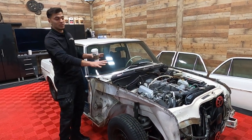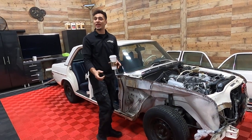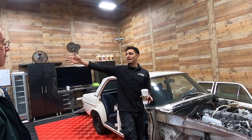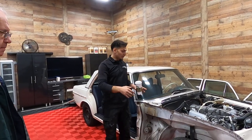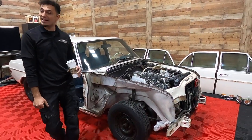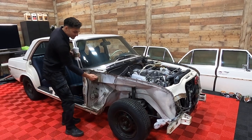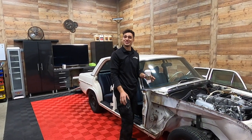It's unbelievable how clean this car is underneath. I deal with early 2000s cars where you're like, holy shit. And you look at something like this, and this is a '70s car, this old, and it's good. The way they built things back in the day was just serious.